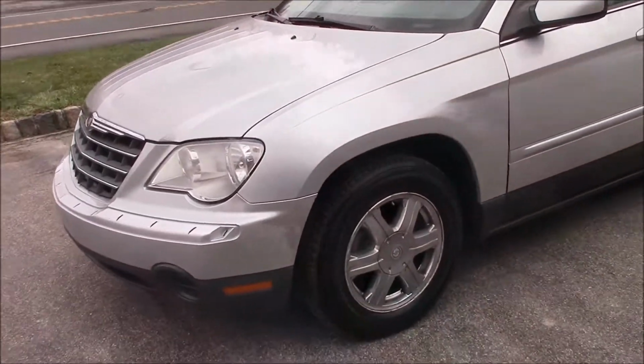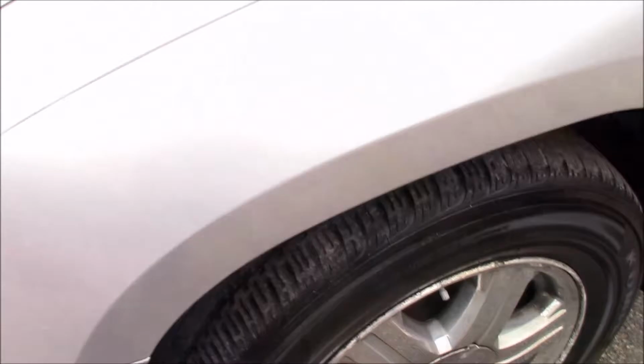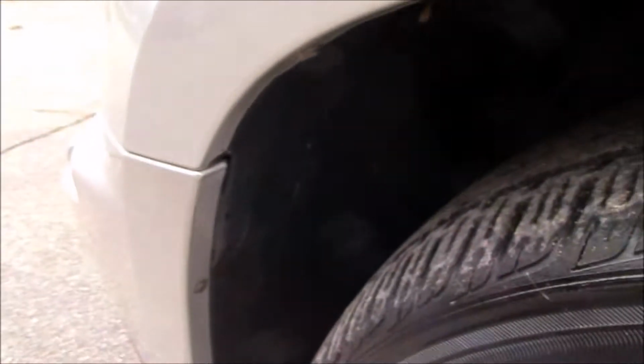All right, we'll start on our front fender here. You can see good shape. A little leftover wax there on the fender. A little bit of a repair job there, but overall looking good. Here's our wheel well. You can see no rust corrosion there. Head up to the roof. All right, you see a little dent there. We'll get a better view from the other side, I think.